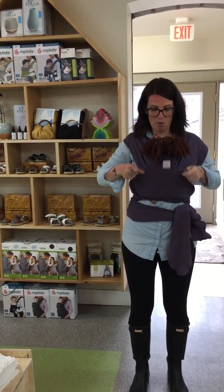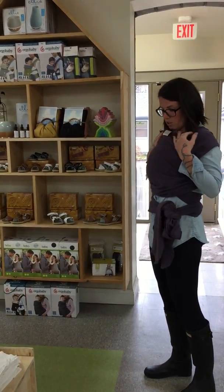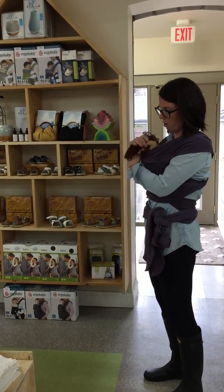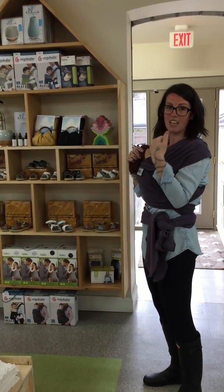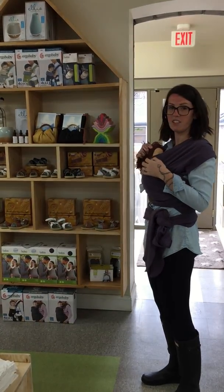And then that very first piece that we tied around our waist is gonna come right up over top of baby. You can spread this out nice. You can see it creates a great little pouch here for baby. You're gonna always want baby's head facing in, never towards your armpit, because they're not gonna be able to breathe in there. So make sure their head's facing in.